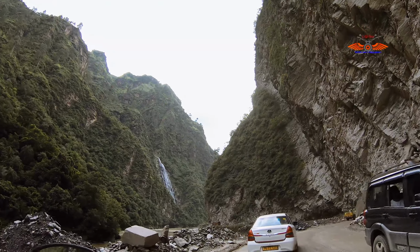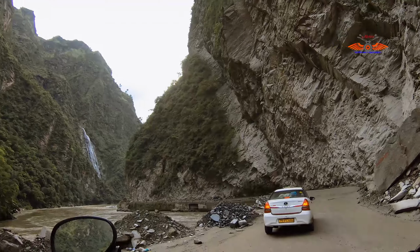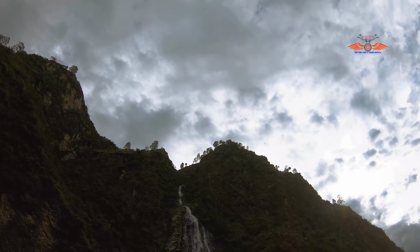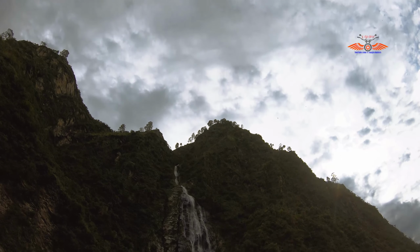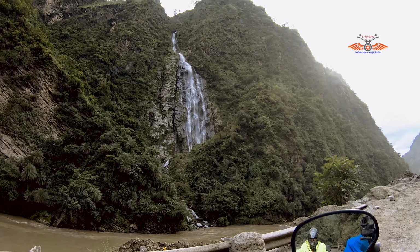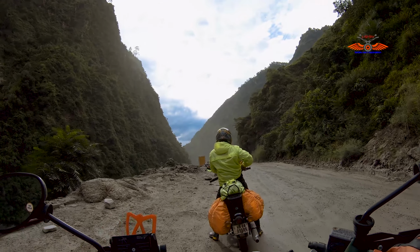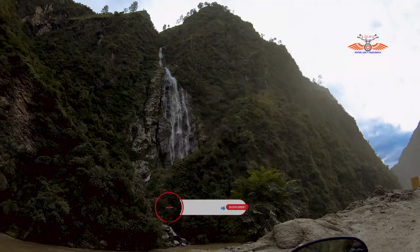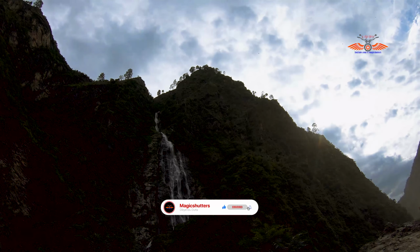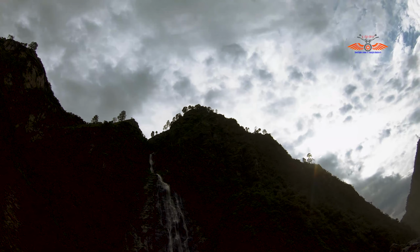A beautiful waterfall. Wait, let me go in front of it. 1, 2, 3, 4, 5, 6, 7 cascades. All the struggle that we took while coming to this place is rewarded through this waterfall. It's beautiful, right?